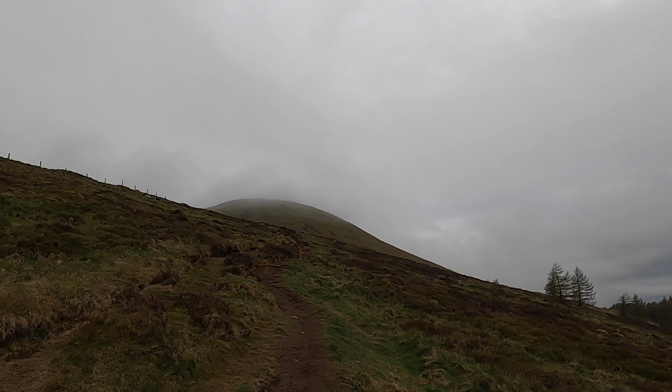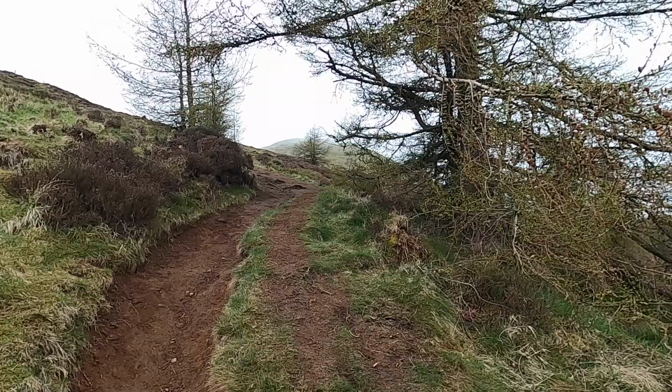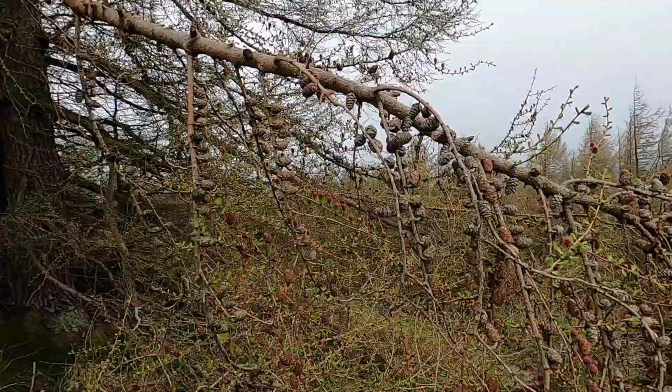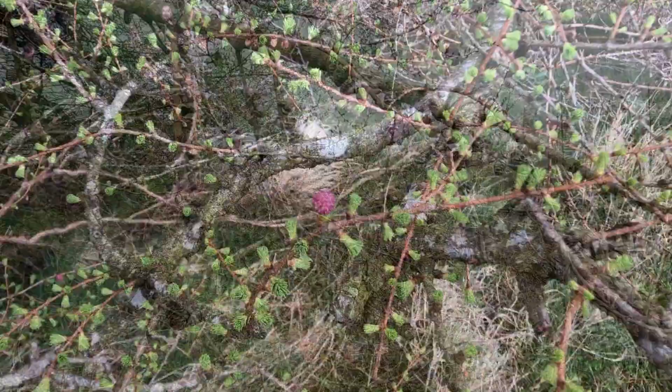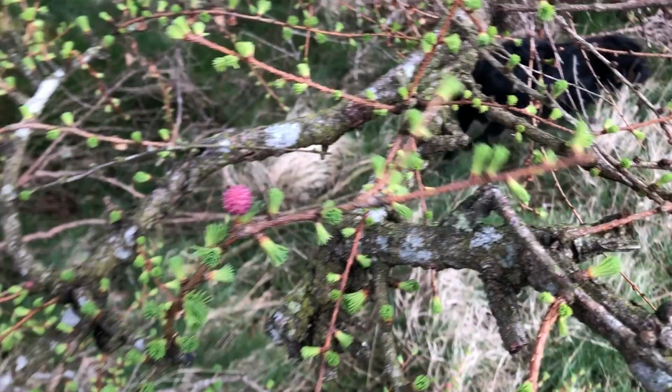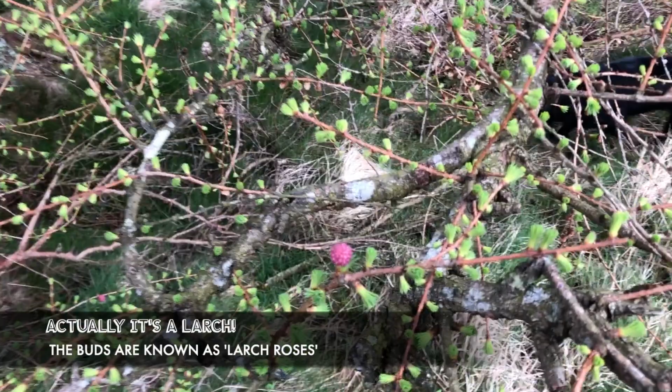That's where we're going. Looks quite ominous in the mist. I love these weird little buds. I've never seen them before. I'll have to find out what they are. On a pine or a spruce tree, maybe? I will look into it. Like little raspberries.